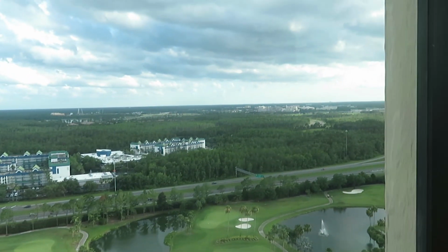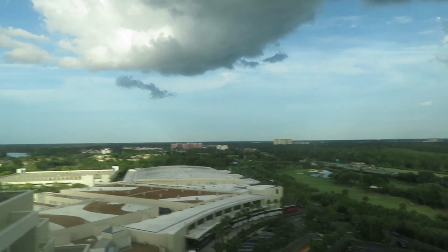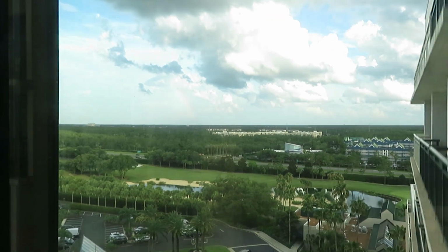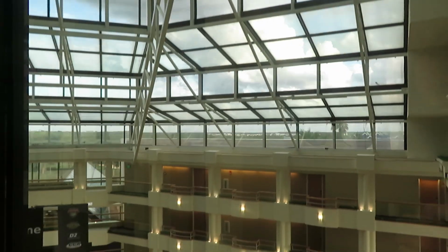Where close button works. We'll look out this side. Actually, we'll go this side. There's Gabriel Palms over there. Oh my gosh, that acceleration gets me. Convention Center. Going up, we'll watch the indicator.